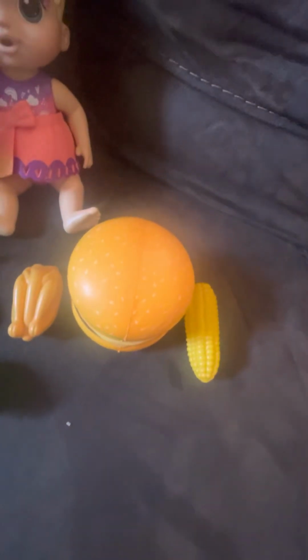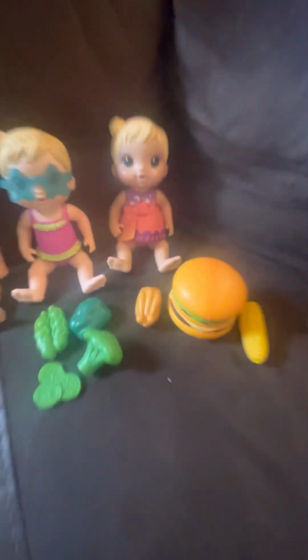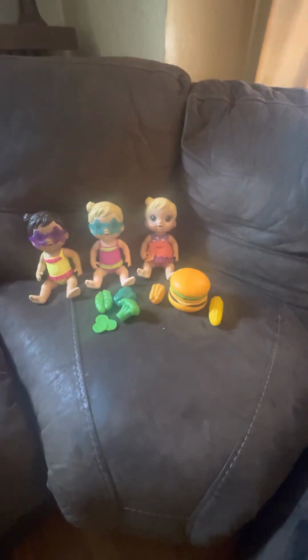Lizzy, all these three fruits are nice for dinner time. And what about you, Sadie? I got corn on the cob, an early dinner hamburger, and a chicken. See, Sadie won this round.